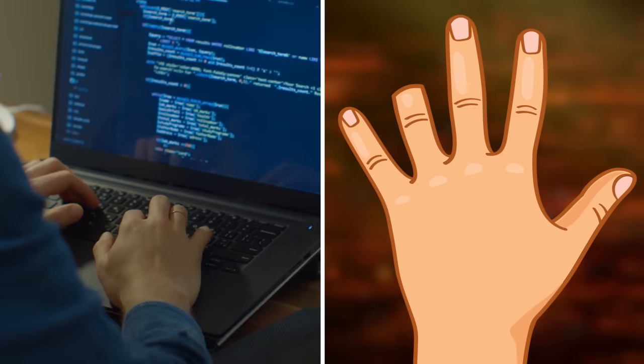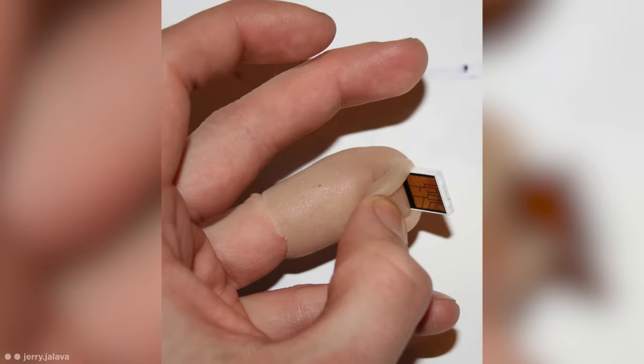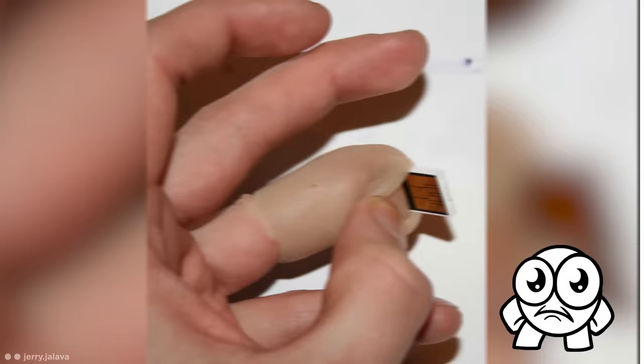Back in 2008, software engineer Jerry Jalava lost the tip of his finger in a motorcycle accident. Jerry was offered an ordinary prosthetic to replace the appendage, however, he decided to use one fitted with a USB stick instead, using it to store photos and a few different computer programs.